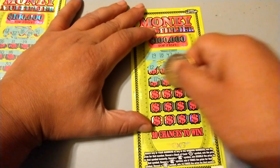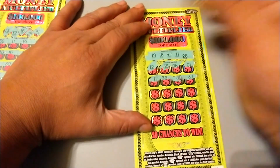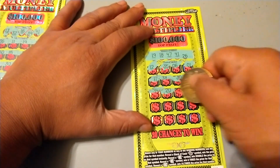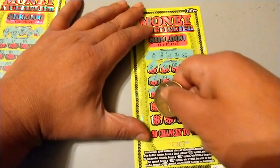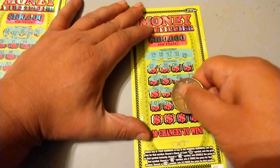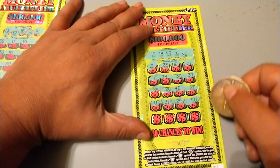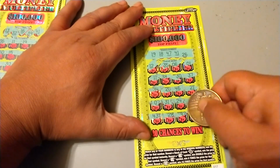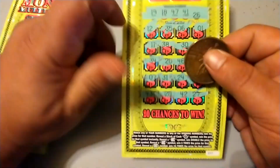11, no 11, 38, 30, 37, got no 30s up there, no 30s, 20, 46, got 47, one off, 21, number 7, 31, no 30s, 24, we got 26, 40, we got 41 and one off, 43, 28, 42, one off, and 27, one off. All right, nothing on that ticket. Ticket 18.